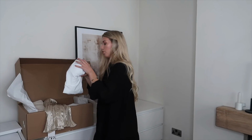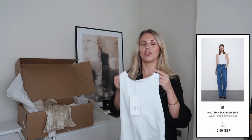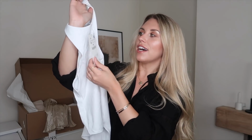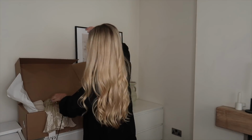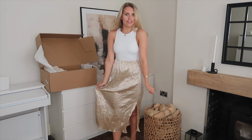I'll try it on with this bodysuit, which I finally got my hands on. I've been wanting this bodysuit. It's the infamous bodysuit that everyone loves at $12.99. It's finally back in a white colour. I get it in a size medium. I've got the black one as well. So let's try these two on together. Okay, this is what this outfit looks like.